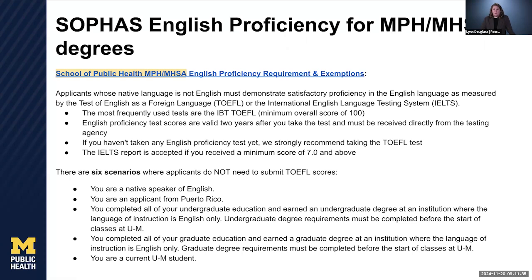All international applicants, regardless of program, must be able to demonstrate satisfactory proficiency in the English language. We accept the TOEFL and the IELTS tests, with our minimum TOEFL score being 100 and the minimum IELTS score being a 7.0. Test scores are valid for 2 years, and there are some exceptions to the English proficiency exams.